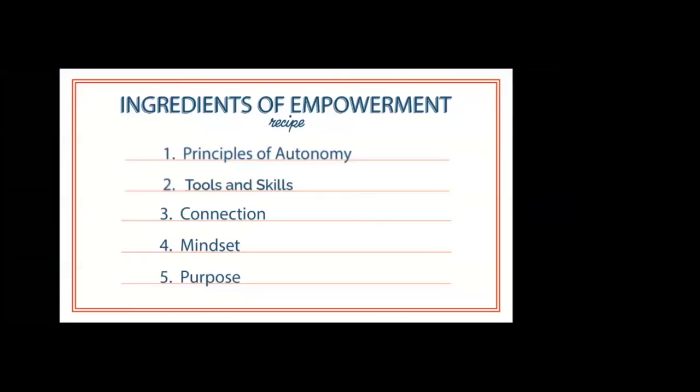Our fifth ingredient of empowerment is purpose. And this purpose asks the fantastically awesome question of why? Why am I doing this? Why does this matter? This is future me. This gives purpose to the struggle.